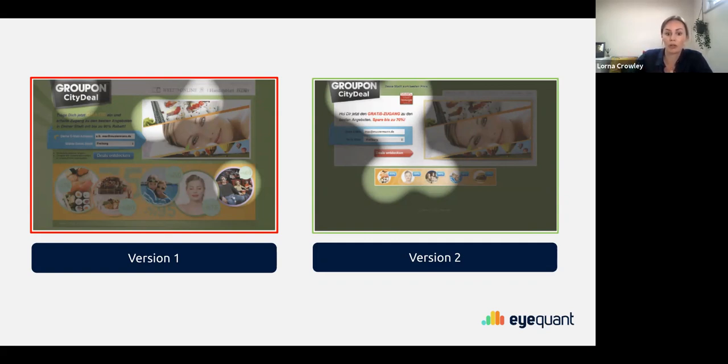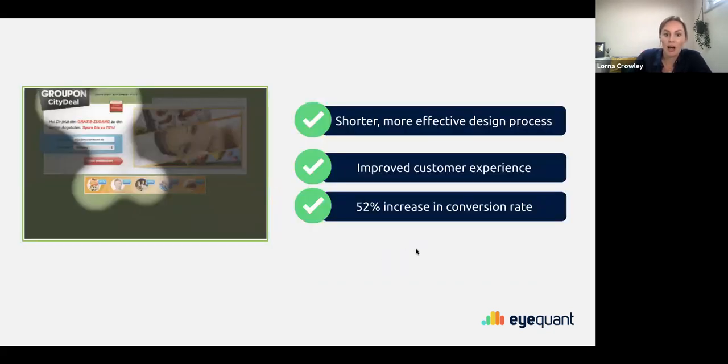And if you're e-commerce, if you're any business, whatever time you spend designing, building, launching, and then paying for promotion, it's so costly to do this without looking at analyses first. So the number one benefit is a 52% increase in conversion rate, great. That's absolutely fantastic. But if you think about it from a broader perspective, the design process is much shorter because they're using data to make those decisions to get final sign-off.